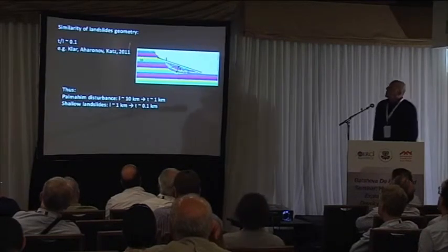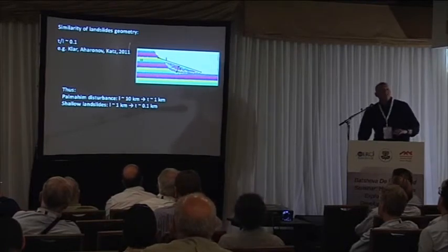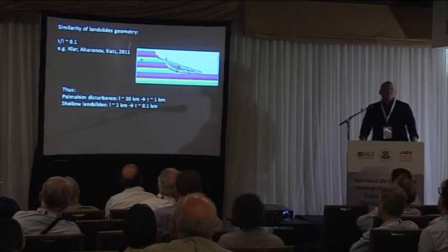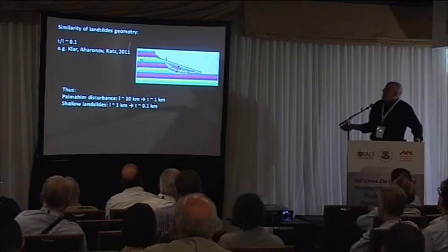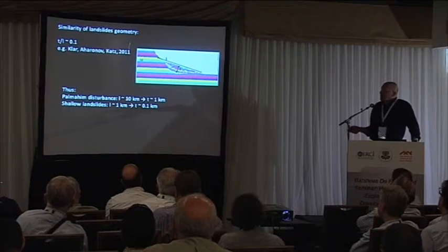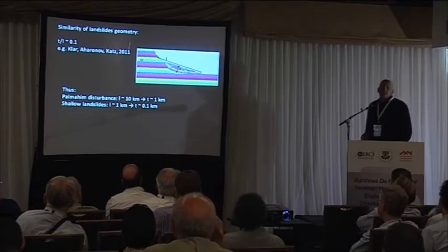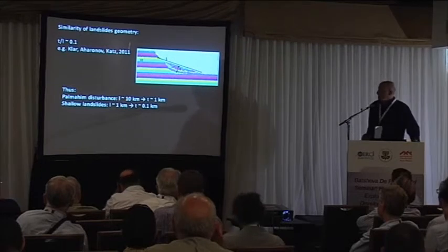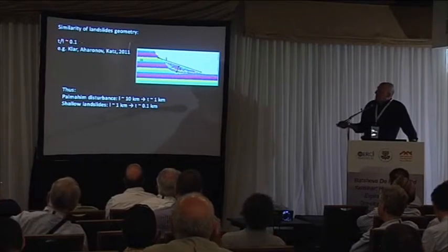When studying landslides, one way to connect the deeper structure and the surface feature is to use the similarity that exists in the geometry of landslides. The thickness of a landslide, from the sliding surface to the surface, is related to the length of the landslide. This is in 2 dimensions, and in 3 dimensions, the area of the landslide and its volume are also dependent. And this is T over L.